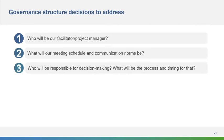Who will be responsible for decision making? We talked about that a lot in the high level framing of governance structures, but another added layer is that there might be some decisions that the full group needs to buy in on, and some decisions that only a few partners need to buy in on. So figuring out which decisions require full group consensus, and which are maybe more majority consensus, will be important.